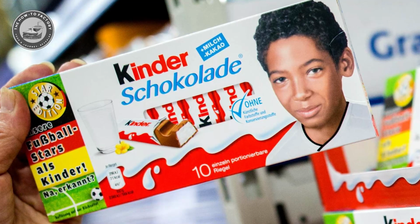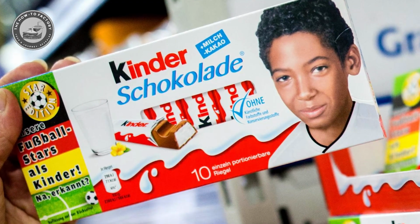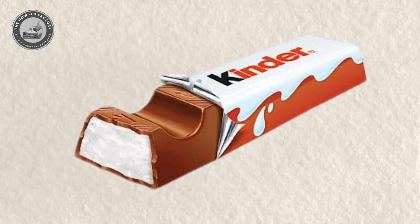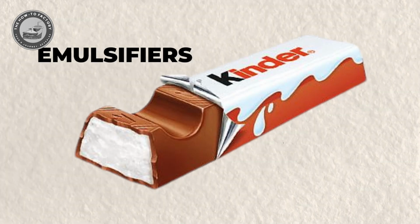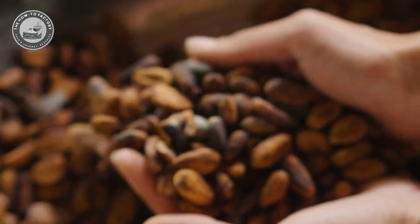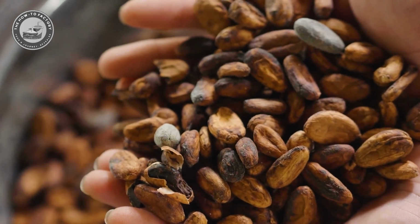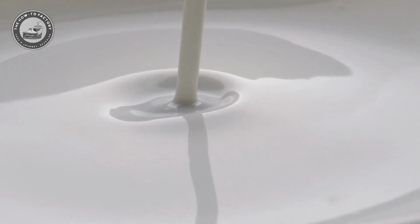Now, let's step inside the Kinder Schokolade factory. The journey begins with high-quality ingredients. The chocolate shell is made from a blend of cocoa, sugar, and milk powder, while the creamy filling is crafted from skimmed milk, vegetable fats, and emulsifiers to create its signature smoothness. Ferrero is known for its strict quality control, sourcing premium cocoa beans from carefully selected farms and ensuring that the milk used is fresh and of the highest standard.